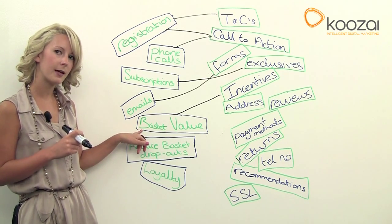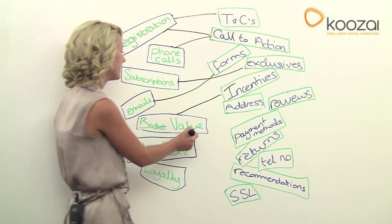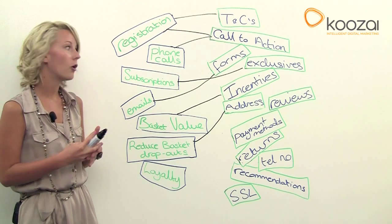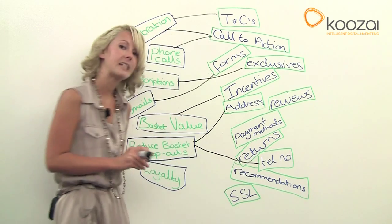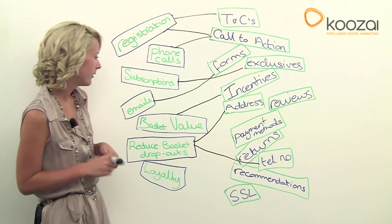You might want to reduce the number of basket dropouts. So these are the people that get to the credit card page and then change their mind. A good way to do this is having a nice obvious address. So this just reassures the user that you're a legitimate business, you've got a location they can contact if they need to. In addition to this, having a nice obvious telephone number, so if they've got any last minute questions, they can just give you a call.